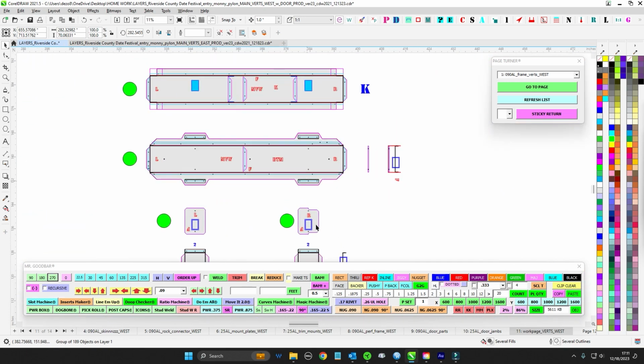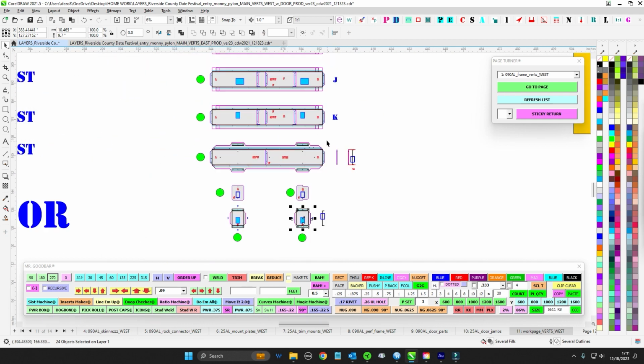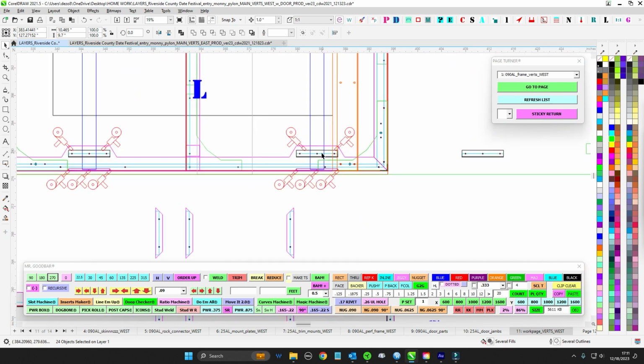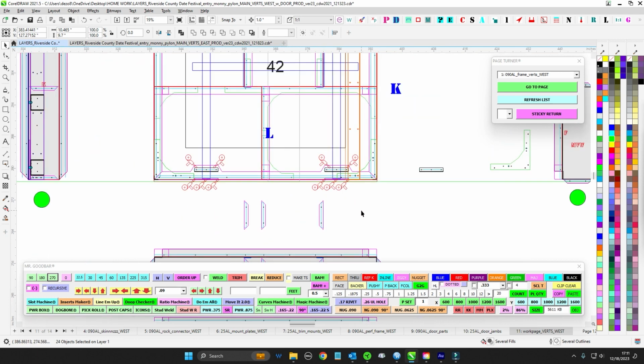So that's what I got here. You got these little 09ers. They're just going to go right in there like that. And then you're just going to burn them in, boom, like that. And that gives just a little centering thing. And then you got the 1/4 inch plates at the bottom.